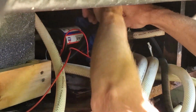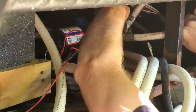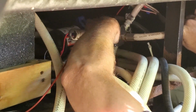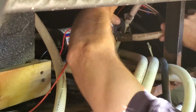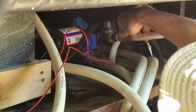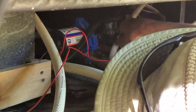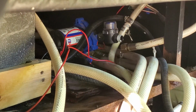I'll just cut those lines and we'll strip them and wire them back together. But yeah, it's that easy. Nice thing is threads should be correct for this RV already. Just unscrew both sides here and screw the new pump in. Super easy.